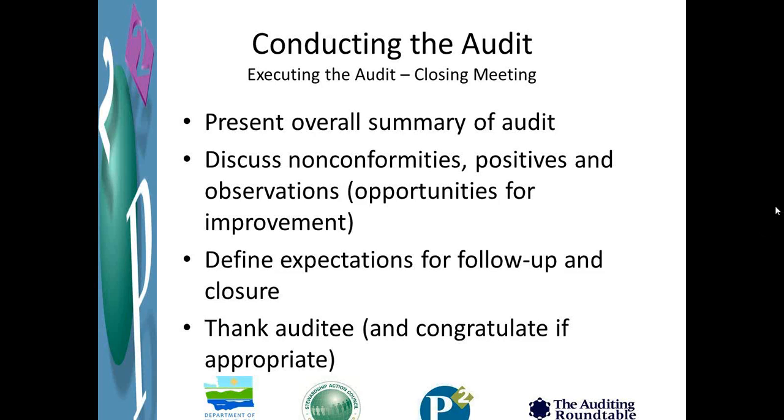And that's, in fact, one way that in the management system scheme of things, you can be adding value. You can be doing more than just citing black and white nonconformities. You can be looking for those opportunities to impart upon others. Define expectations for follow-up. If there's a nonconformity, when do they have to respond to you, the auditor? 30 days, 60 days, what have you. Those things need to be spelled out and clear. And then you thank the auditee and congratulate, if it's appropriate, especially if it's a certification event or something of that nature. Next.